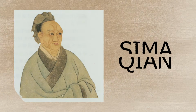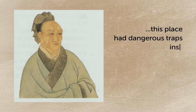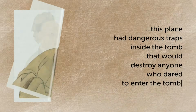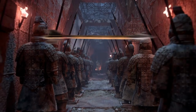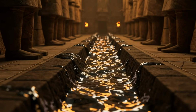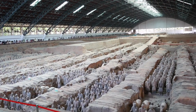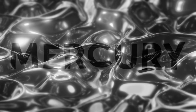Ancient Chinese historian Sima Qian wrote something about the tomb about 100 years after the emperor's burial. He said that this place had dangerous traps inside the tomb that would destroy anyone who dared to enter the tomb. The engineers installed crossbows with loaded arrows and also poured a huge amount of mercury, simulating the movement of rivers. Of course, that was 2,000 years ago, and crossbows probably don't work anymore. But what about mercury? This toxic metal has no expiration date.